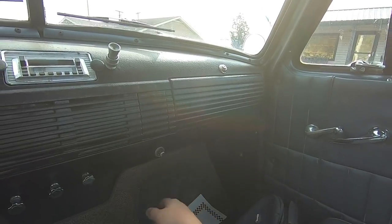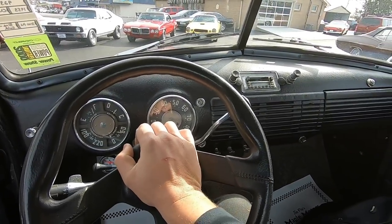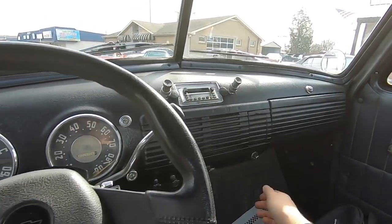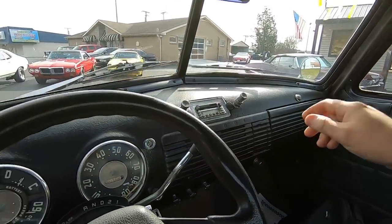All right. Let's check the cigarette lighter. We'll see if that works. And the horn, you ready? You hear it clicking though? It clicks, it just doesn't honk. And the horn's hooked up under the hood and everything. Let's see if this is hot. No, not hooked up, could be a fuse. Let's hit the road.